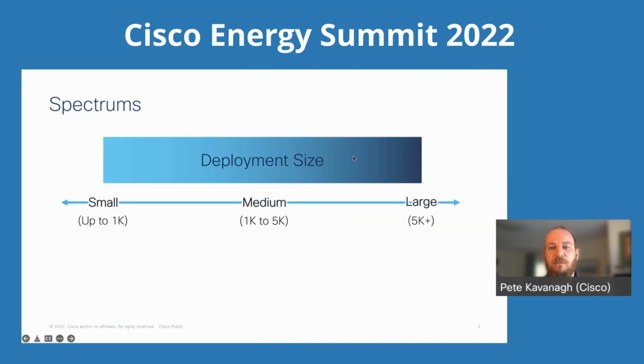So if we look at some of the spectrums here to compare this, you can argue about relative numbers here, but if I look at deployment size, maybe small is up to 1,000, medium is 1 to 5,000, and large being 5,000 or more. And here I'm talking about connected sites, connected locations. Each location itself may have many, many endpoints or OT assets you're connecting and care about, but I'm just talking about the sites themselves.